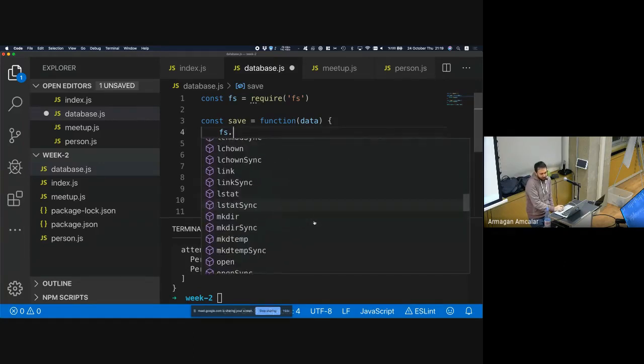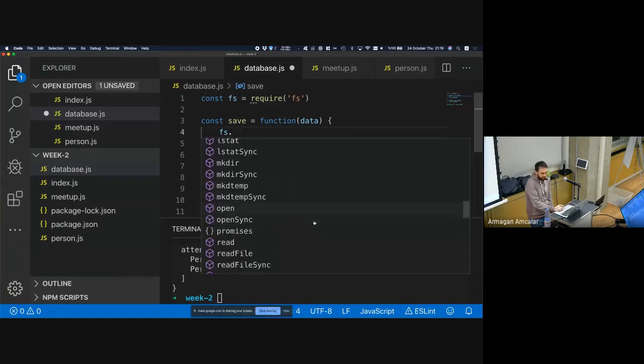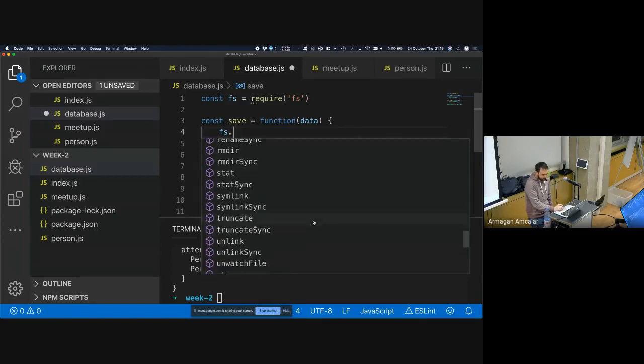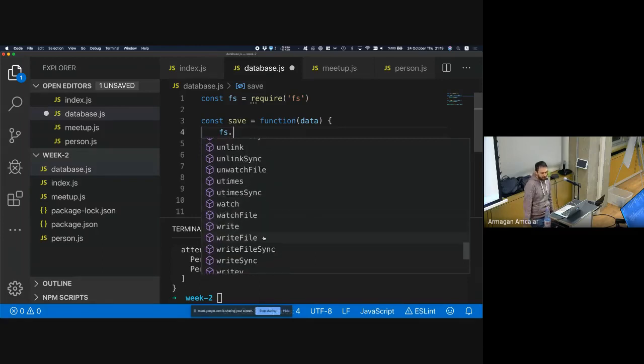But maybe the names will help us. We are looking for something like writing to files, right? So we're going to see that there is a writeFile function. It just fits perfectly to our needs. But very confusingly, there is another function called writeFileSync. There are two different functions. One of them is synchronous, the other one is asynchronous.